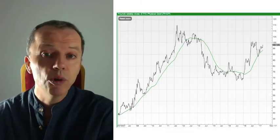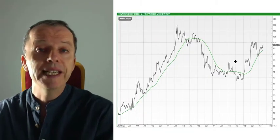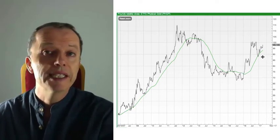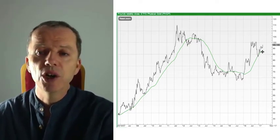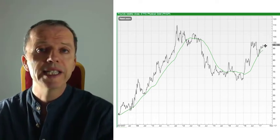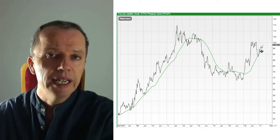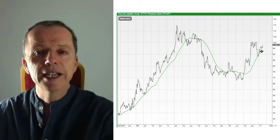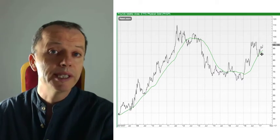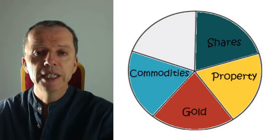Now looking at gold, and I use the ETFS Physical Gold PHGP to decide whether I want to be invested in gold, and this is rising. It's above the MA52, quite a strong rise at the end of this week, probably a result of the American action in Syria, I would suspect, but this is doing well, so I'm quite happy to be invested in gold.